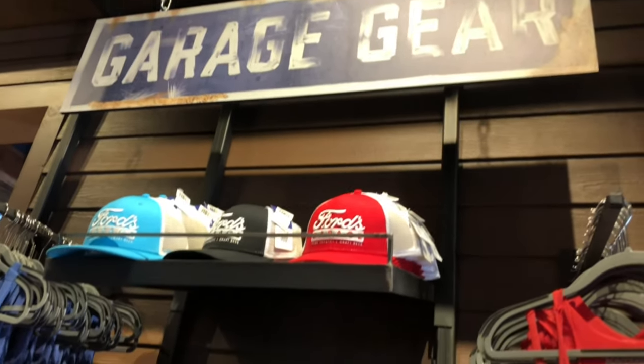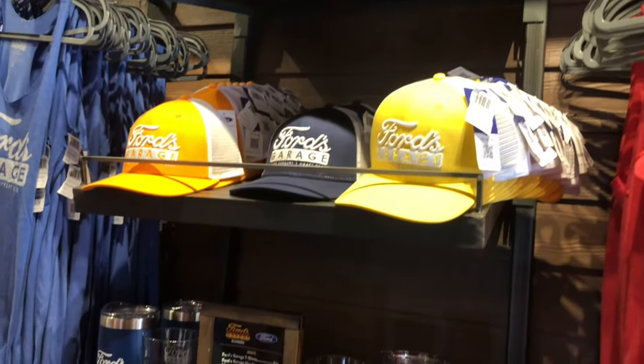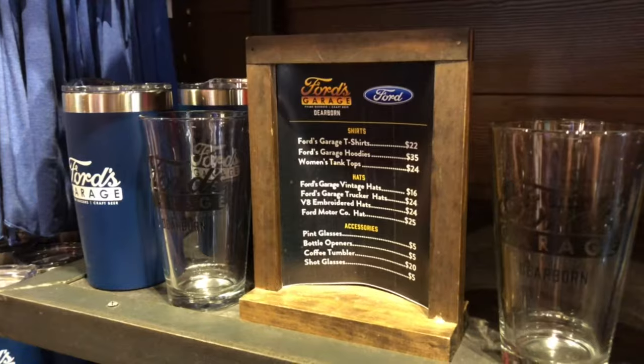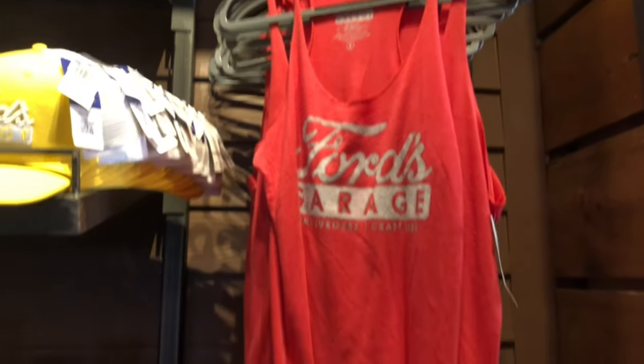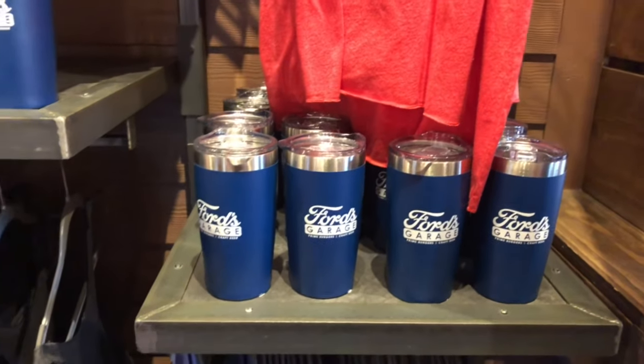Check it out. There is some pretty cool looking Ford's Garage gear right in here. I mean, they've got a little bit of everything. They've got multiple different hats, a couple different styles of t-shirts, tank tops, drinkware. The stuff you want and more. The stuff you need. Yes.